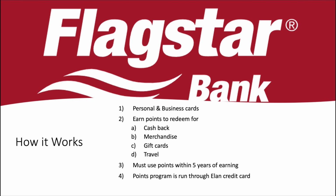So now that we know about them, let's take a look and see how their cards work. We'll start with the personal cards. So as I said at the top of the show, they have personal and business cards. Now there are points earning cards, but it's basically cash back. You can redeem for cash back, merchandise, gift cards, and travel. Now some of their cards, particularly on the business side, I did see some that said you must use your points within 5 years of earning. So that's more than enough runway to use them, though I do take a point off every time I see points that expire.